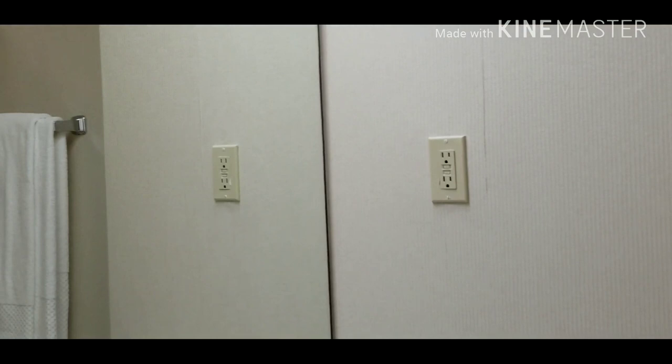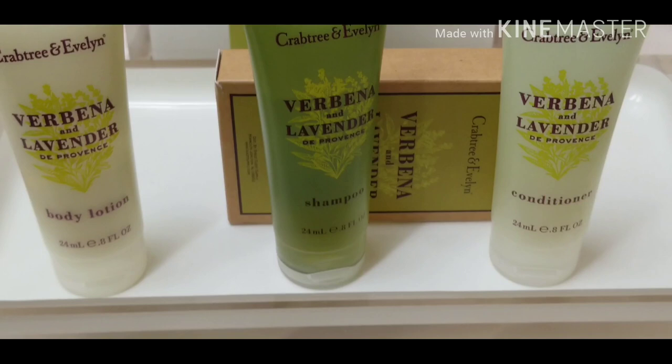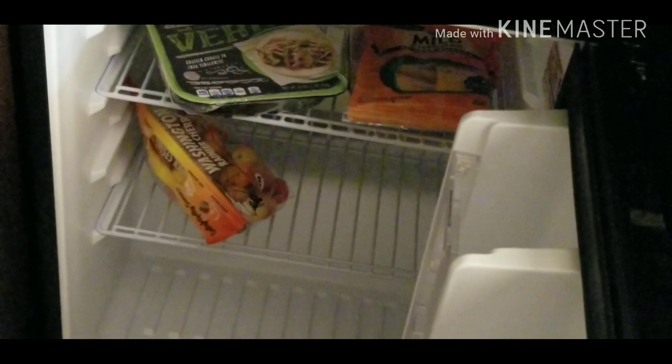So, restrooms. That's what they have. Tub. We have the closet right here. I already put my bag up there and all of my food that needs to be refrigerated right in there.